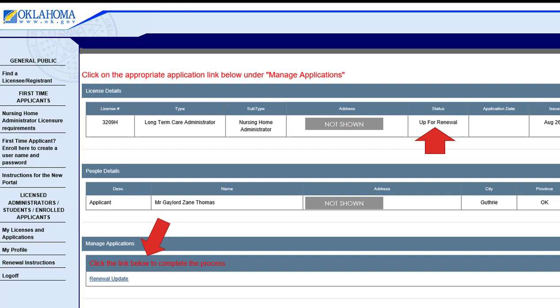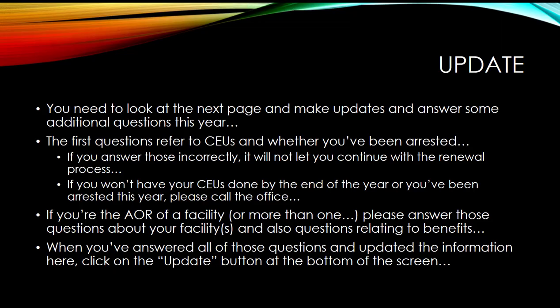So this is what it looks like when you are up for renewal. The status says up for renewal, and the note at the top again makes sense because under the Manage Applications tab you now see a renewal update link also on that screen that I'm pointing at. And that's where you need to click on Next to get started. So you're going to click on that Renewal Update link at the lower left part of the page there.